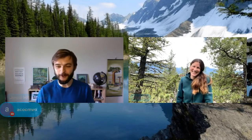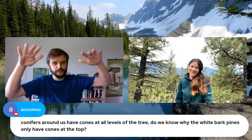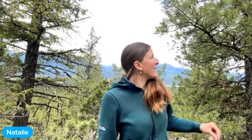All right, one final question. Conifers around our student have cones at all levels of the tree. Why do the whitebark pines only have them at the top? What's going on? Do we know? That's a really good question. So I think it's probably having to do with attracting the birds. I'm not 100% sure about that, but a lot of trees will produce cones at their tips.